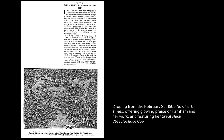Farnham's 1904 Steeplechase Cup gained some critical acclaim, as seen in this February 26, 1905 clipping from the New York Times, which included an image of the trophy. One critic considered it to be, quote, one of the most artistic pieces of its kind ever produced, end quote.